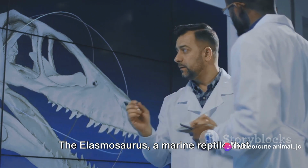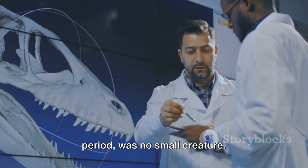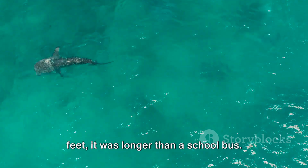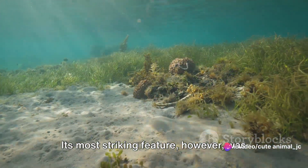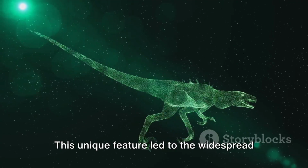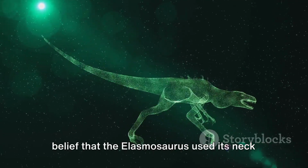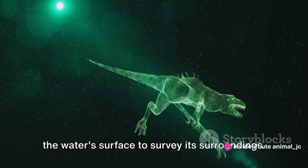The Elasmosaurus, a marine reptile that swam the seas during the late Cretaceous period, was no small creature. With a body length of up to 46 feet, it was longer than a school bus. Its most striking feature, however, was its incredibly long neck, which accounted for more than half of its total body length. This unique feature led to the widespread belief that the Elasmosaurus used its neck like a periscope, raising it high above the water's surface to survey its surroundings.